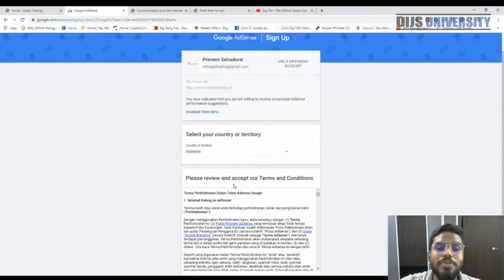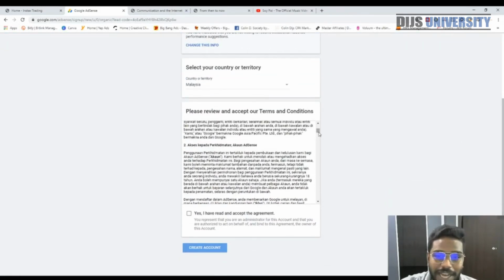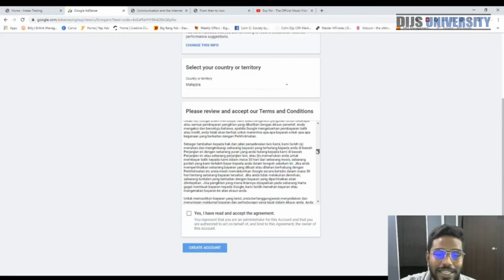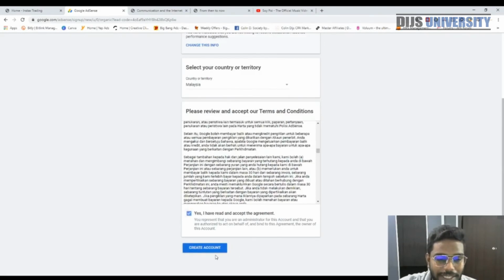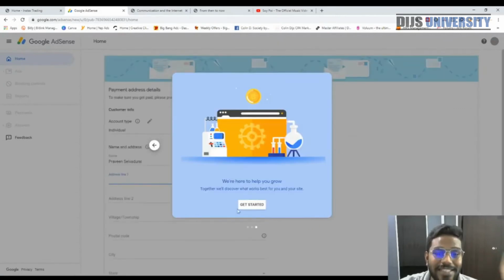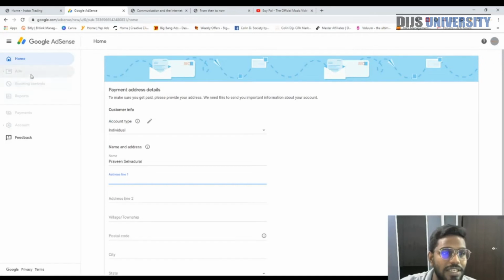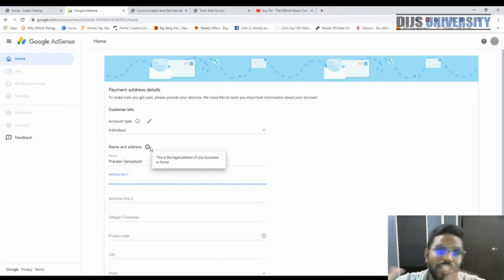Depending on your country, you can see the terms and conditions change. Since I'm from Malaysia, most of it is in Malay, as you can see, it's in our national language. So yes, I agree and create an account. That is how simple it is to create an AdSense account. As you can see, everything is created. Now all you got to do is type in some information, press submit, and you will get access to the AdSense account. That is how simple it is.